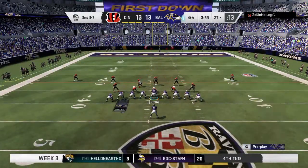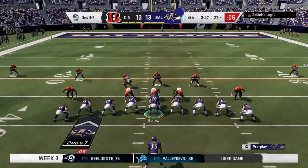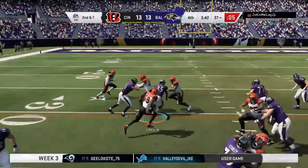Look at me. Go on, go on. Bang, bang, bang, bang, bang, bang. Check, check, check. Now. On 2nd down, it's Edwards.